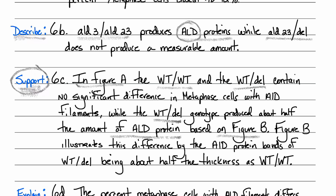Figure B illustrates this difference by the ALD protein bands of WTDL, which is the heterozygote, being half the thickness. I went on to describe that thickness, although that statement probably was not necessary. So I got really specific about A and B and what was happening there.